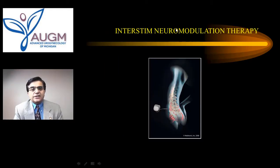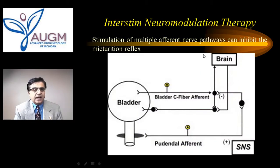Now, when you talk about InterStim neuromodulation, neuro is a nerve, modulating is regulating it. So neuromodulation therapy is similar to the PTNS, but the only difference is that this is a permanent option and not a once a week or just a half an hour option. So what happens is, again, remember I was talking about crowding those impulses?